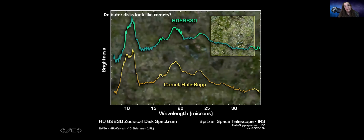This is a spectrum of the outer disk around this star with the relatively boring name of HD 69830. The bumps and wiggles in this spectrum are just like the bumps and wiggles in Hale-Bopp. So what that's telling us is that the constituents of Hale-Bopp are also the constituents of the disk around the star. And a lot of that texture comes from olivine. So olivine is like green sand beaches in Hawaii. It looks like this when you're up close to it.